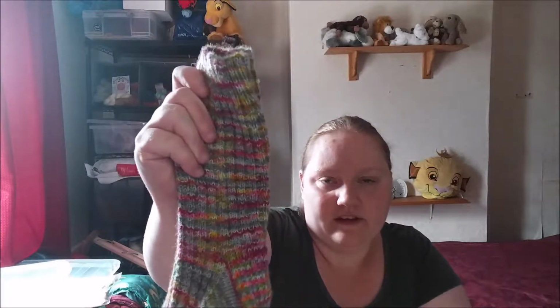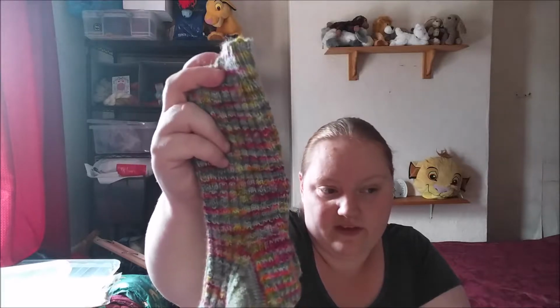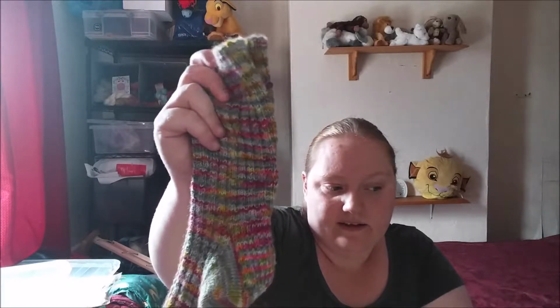These again are 2.25mm needles because it's thin sock yarn, and that's using the slightly larger stitch count of the 68.